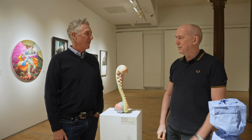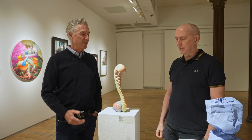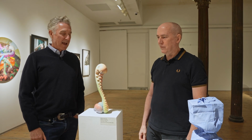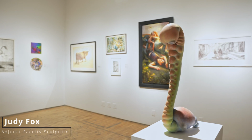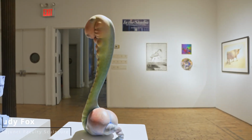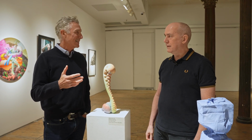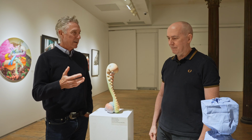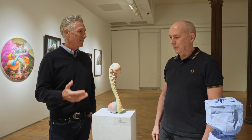I love these two colorful sculptures, one by Judy Fox and the other by Nina Levy, who is the head of our sculpture department. And I'll start with Judy's. Her subject matter comes out of her head, and she creates these incredible animals, and they always seem erotic and weird and wonderful and totally make sense.